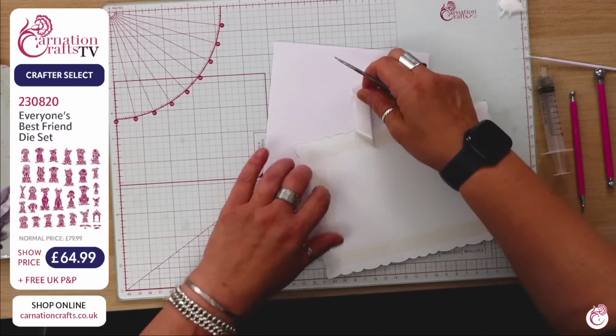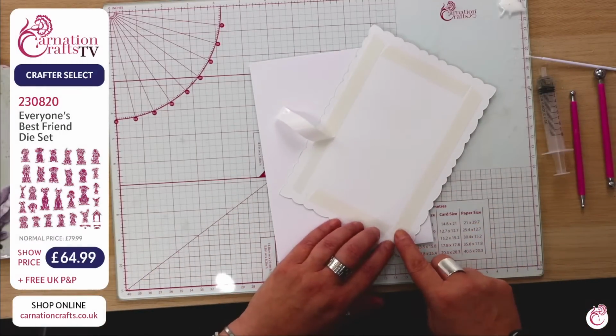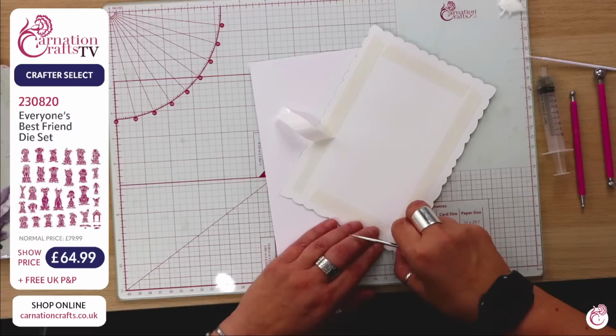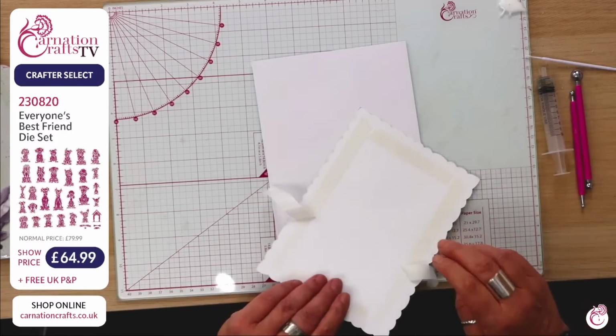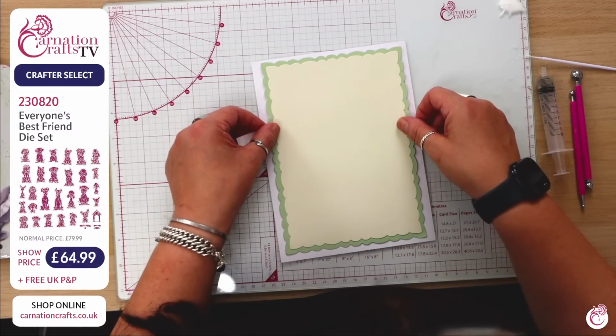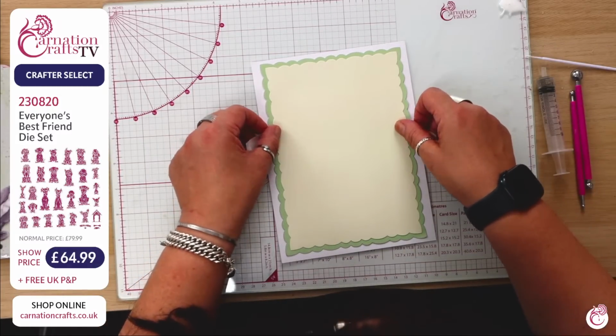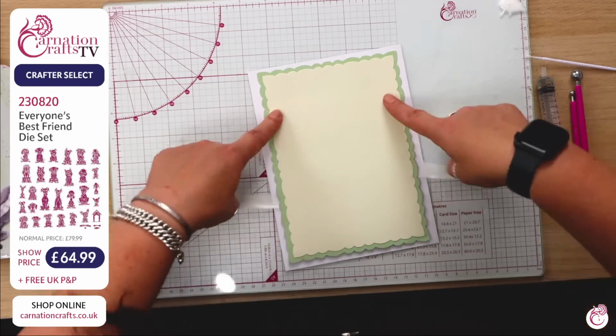Hey up. See how many fingerprints I can get on this one. Seems to be my skill, Miss Taz, my talent. Gorgeous scallop edging. That's a bit on the wonk, but we'll live.